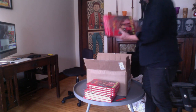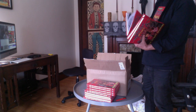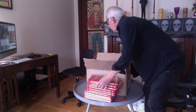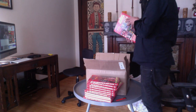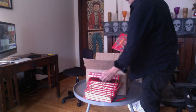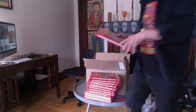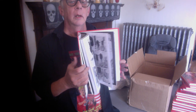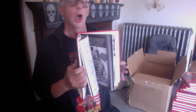We'll have to take a future look, make sure each book has the right pages in the right place, but that wasn't a problem for it. So, yeah, I'm happy. I hope you guys will be happy too. See, there it is. Nice glossy cover. And all kinds of horror from some of the world's best cartoonists ever.